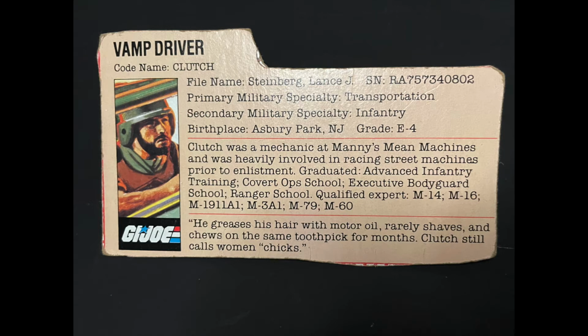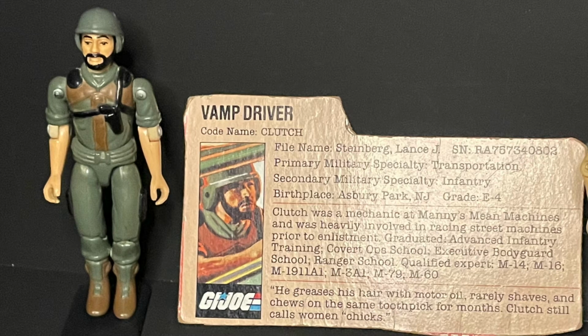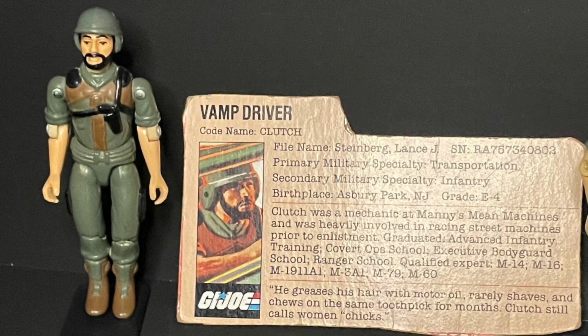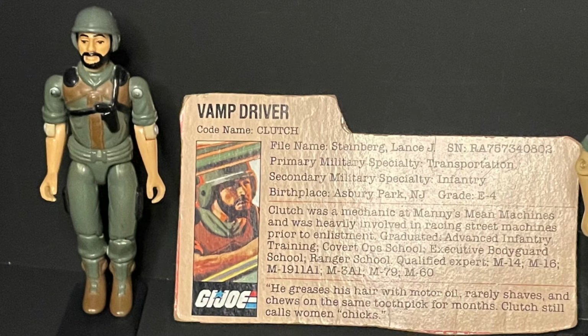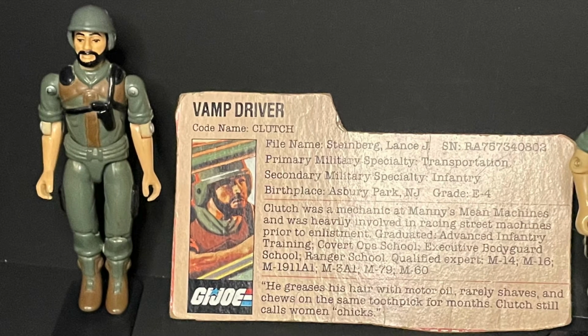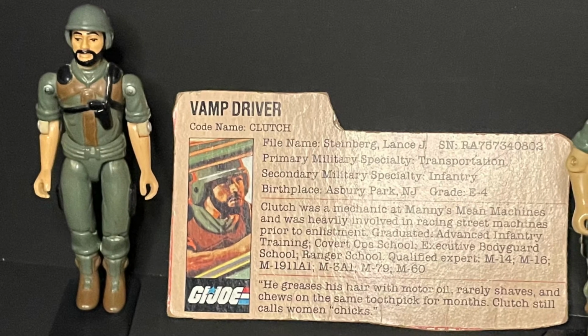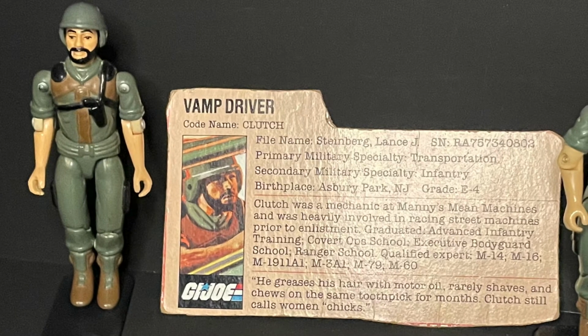So he is testosterone. He is manly. He is a member of G.I. Joe, and he's molded in green. He has the leather, I don't want to say chaps, but like the leather vest over his shirt, in the holster. And it's a lovely chest sculpt. I've always loved Clutch as one of my OG-13s. He's one of my favorites.